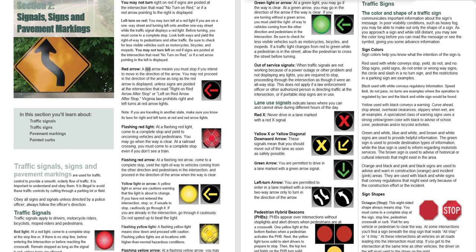Red arrow. A red arrow means you must stop if you intend to move in the direction of the arrow. You may not proceed in the direction of the arrow as long as the red arrow is displayed, unless signs are posted at the intersection that read, "Right on red arrow after stop," or "Left on red arrow after stop." Virginia law prohibits right and left turns at red arrow lights. Note: if you are traveling in another state, make sure you know its laws for right and left turns at red and red arrow lights.